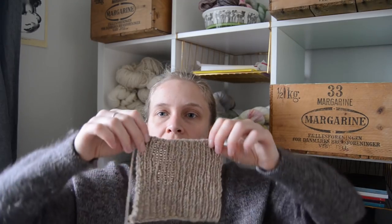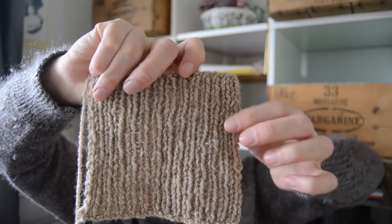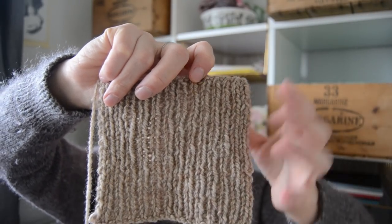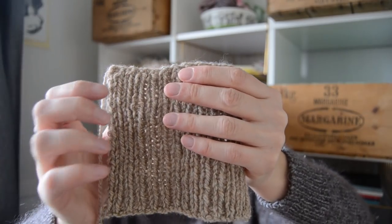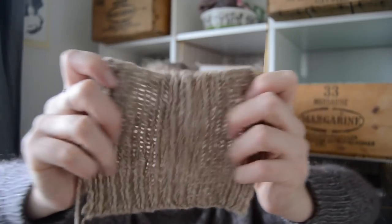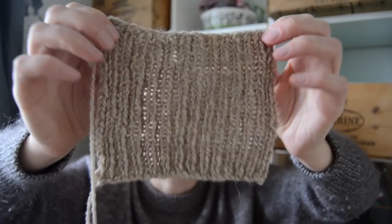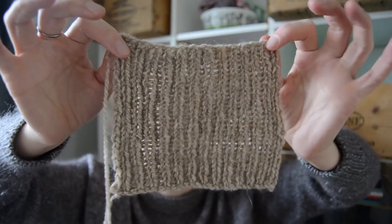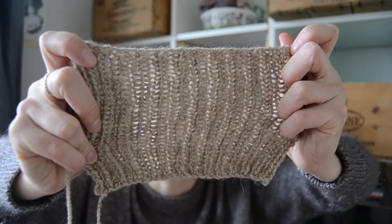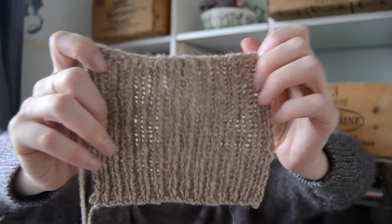And I'm a little nervous because the gauge is, as you can see, measured in rib stitch, and I just feel like it's really hard to know how the designer measured her gauge. Like, did she pull it out? Because what I did was just soak and block it, but I didn't really pull on it. I squeezed out the water and laid it flat, and then I measured it. But if I pulled it like this, obviously I would have gotten gauge per the recommended needle size, but I didn't.